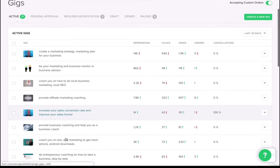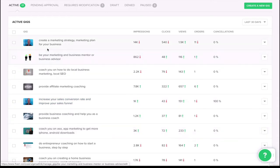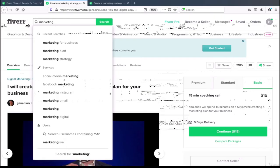And when you create all of your gigs, starting with your first day, when you create your 7 gigs, think of the keywords that you can use. If you don't know what keywords might be good for you, we'll be talking about that later in the course. But just as a starter, I want to show you a little trick that will give you a very good foundation for it.